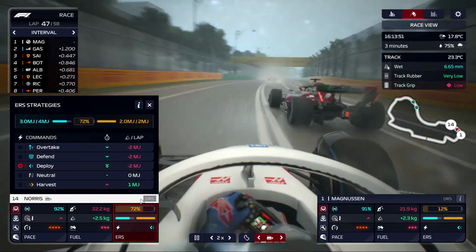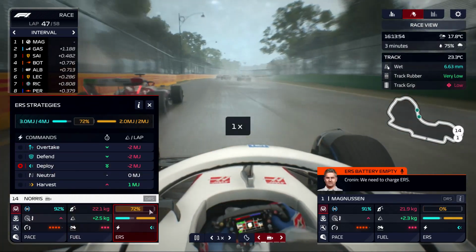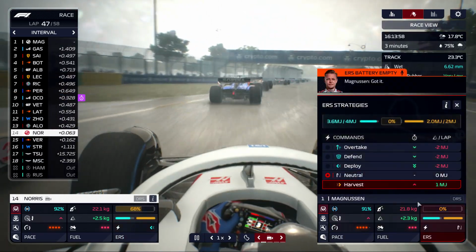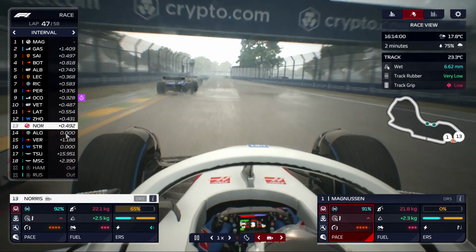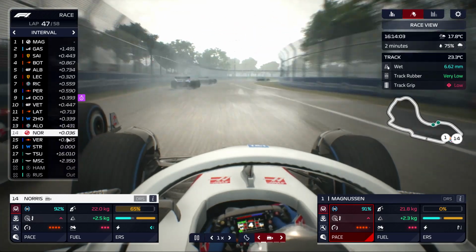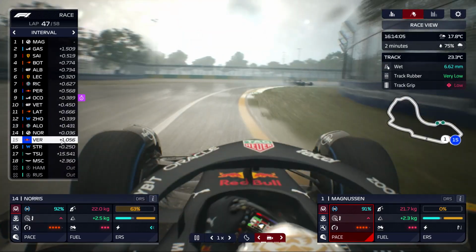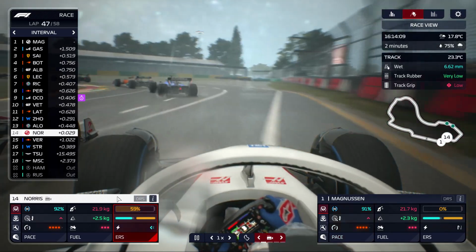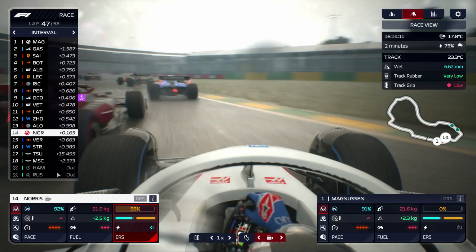Why is he trying this hard to defend? We need to charge it. Like, calm down. Got it. Calm down. Please, Lando. It's late. Just stop him right there. We don't have to do it now. Please, Lando. We have the outside line through here. I mean, it's better to flip.